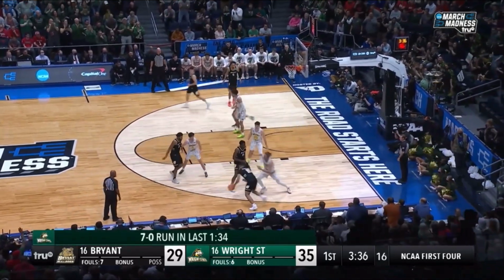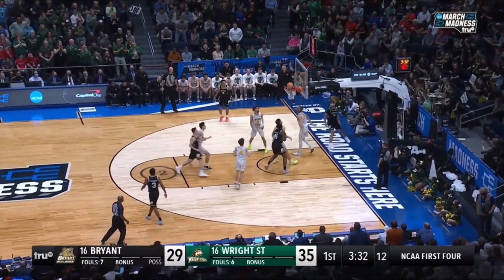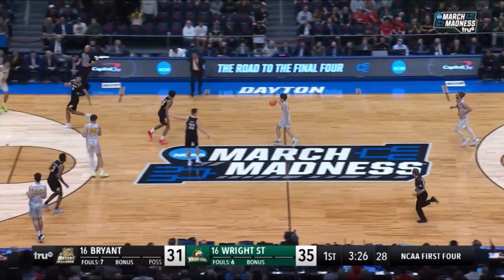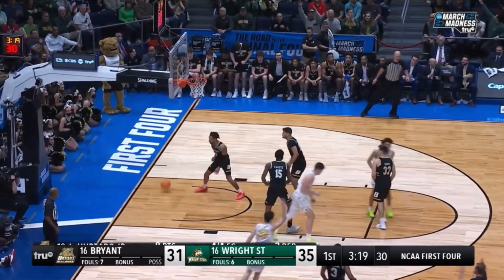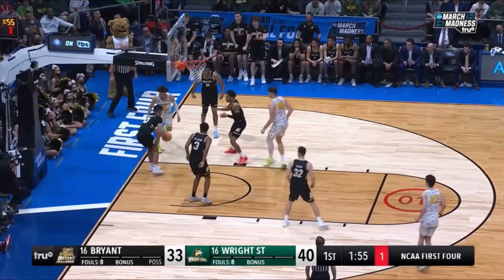Matches its largest lead so far in the first half. Hurtado trying to answer and does. Off the glass, he has 8. He's strong. Yeah, subtle, understated maneuverability. Covers a lot of ground there with just a few bounces. Wellich splashes it home. Wow, 12 assists by Elijah's.